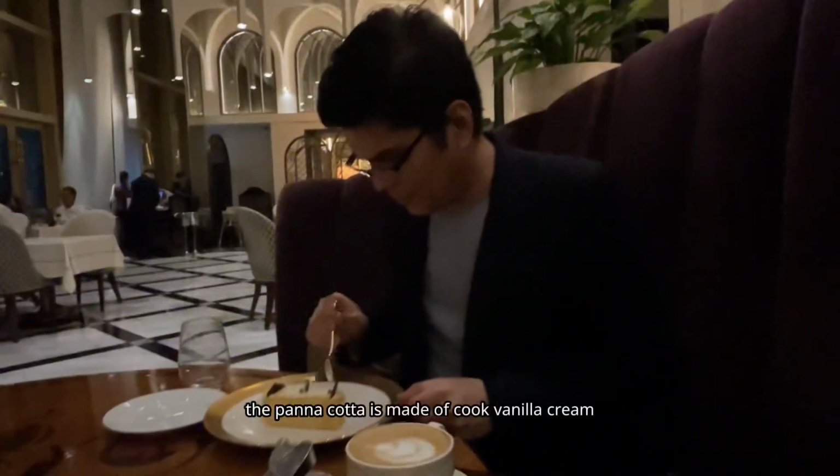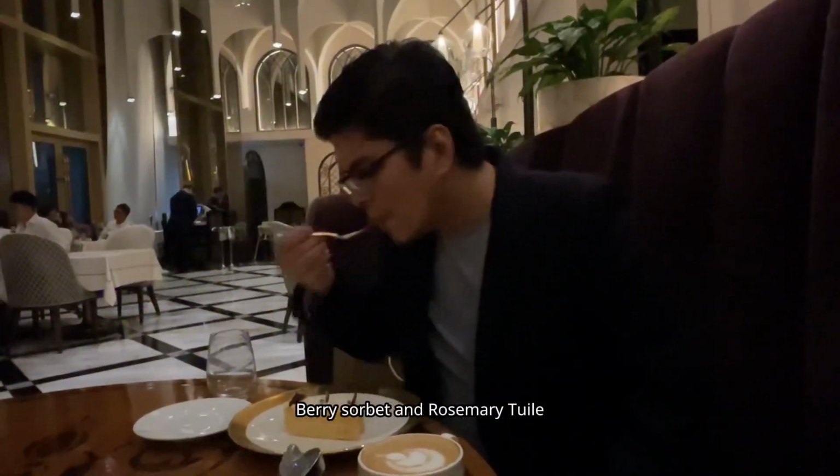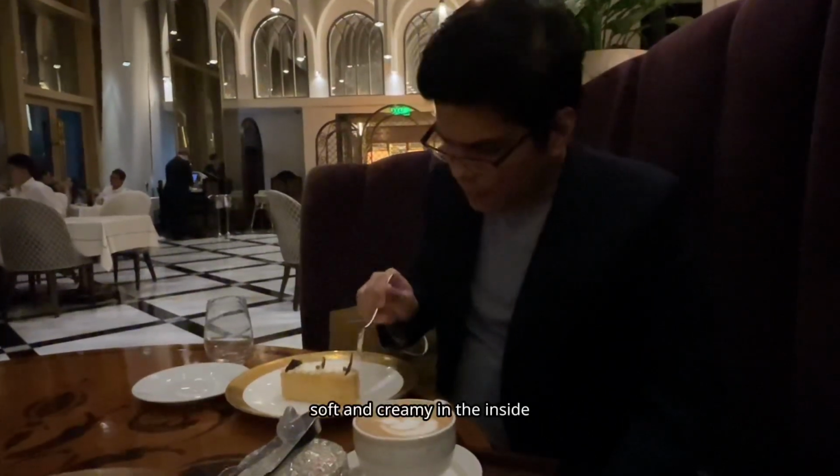The panna cotta is made of cooked vanilla cream, berry sorbet, and rosemary twill. Soft and creamy in the inside.